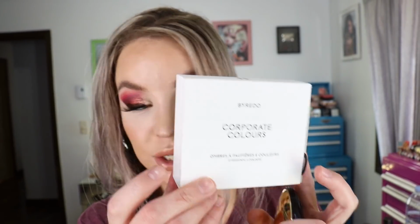And then they had a Byredo counter at the Saks that I went to, and this purchase is definitely influenced by Michelle Wong here on YouTube. So this is the Byredo 6-color eyeshadow palette in the shade Corporate Colors. This is the packaging that it comes in. Byredo makes one of my favorite fragrances. I've got quite a few favorite fragrances, but I could just douse myself in Gypsy Water all day long. I have that giant spray that I use almost like a body spray sometimes, and then I savor the perfume a little more for special occasions, but I love the Gypsy Water fragrance.